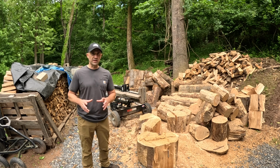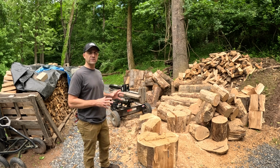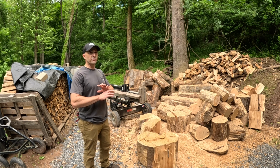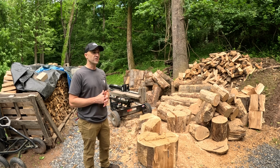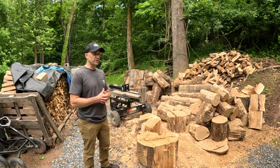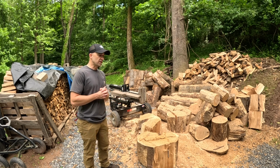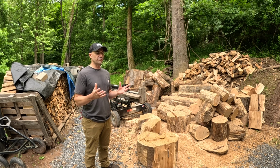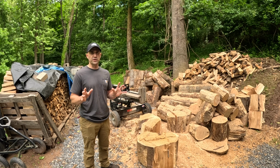But before then, I really need to focus on organizing the firewood business, getting things a little better set up where I can process wood faster, sell more firewood, and keep growing the firewood business. One thing I am learning along the way is just how all this is going to work. And I feel like I had it completely wrong.